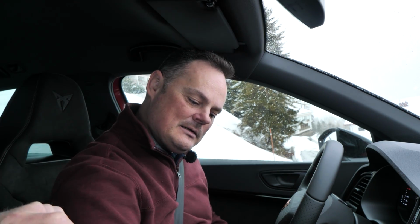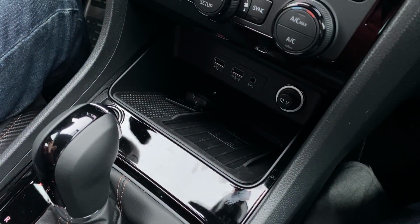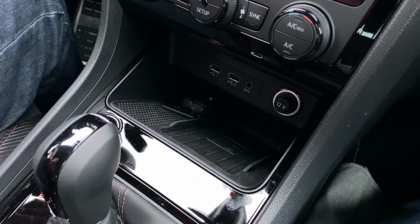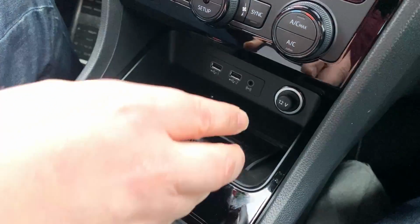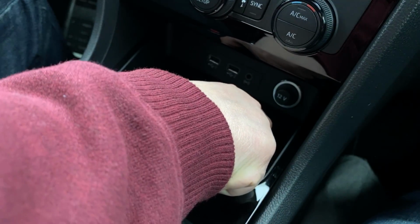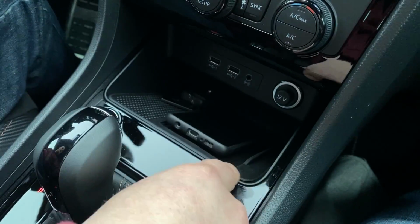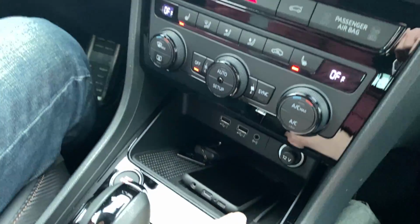Now, something that's well worth pointing out here, which you will be more than familiar with if you're familiar with the Cupra, is this. This is the inductive phone charging tray. Now, at the moment you don't have the option within the brand for wireless Android Auto or Apple CarPlay, but you do have Bluetooth audio. As you can see, this is an S10 Samsung, and there's plenty of room for one of the larger iPhones here. It sits really nicely there.